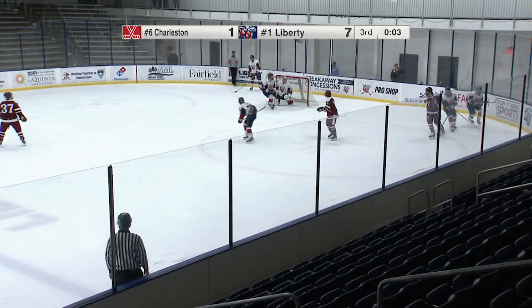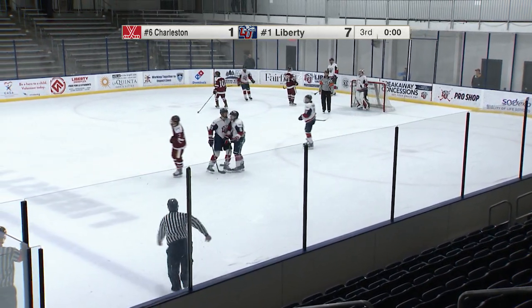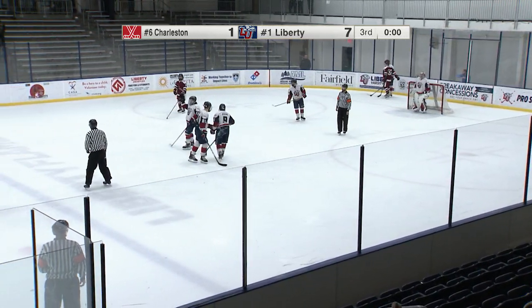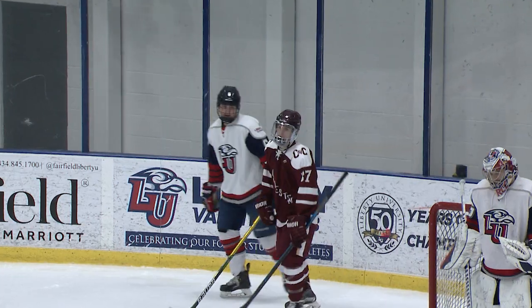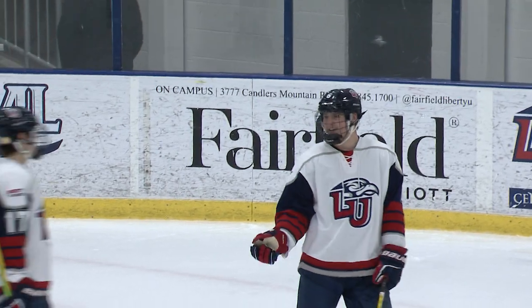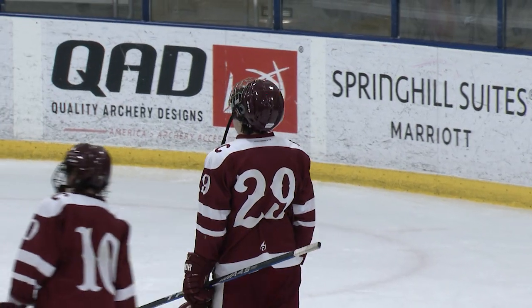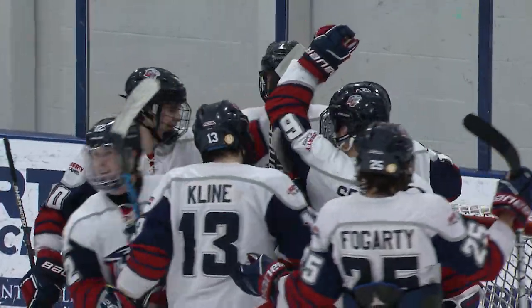And he'll take a hit and fall to the ice, but now on the stick of Spuler, this game will end. That'll do it here in Lynchburg. And it's all over now. The Flames advancing to the championship game for the second straight year. They take down the Cougars in the College of Charleston, 7-1 the final.